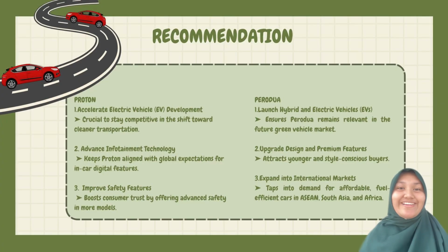For Perodua, they need to launch hybrid and electric vehicles. They need to ensure Perodua remains relevant in the future green vehicle market. Next one, they need to upgrade design and premium features to attract younger people and style-conscious buyers, because nowadays younger people love to buy a car. So the last one, they need to expand into international markets. So Proton needs to tap into demand for affordable fuel-efficient cars in Asia, South Asia, and Africa.